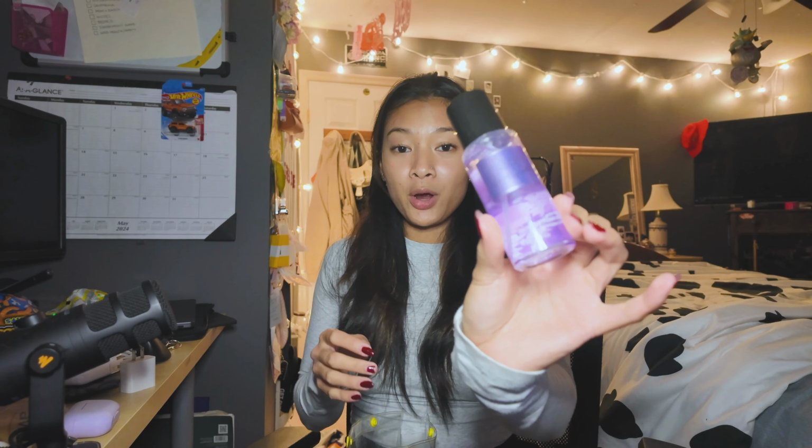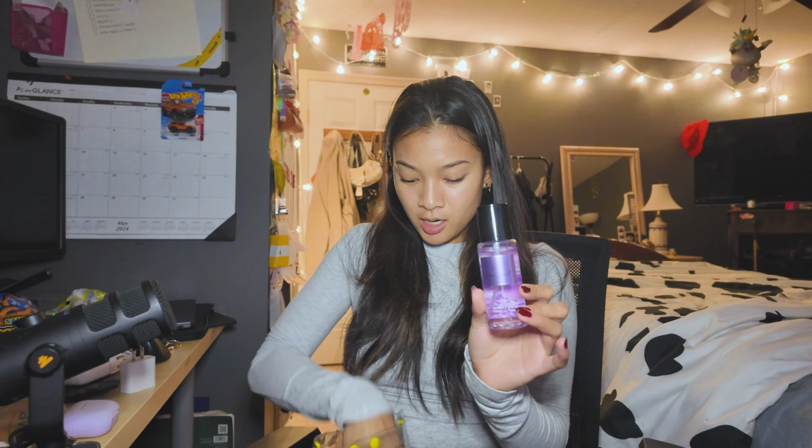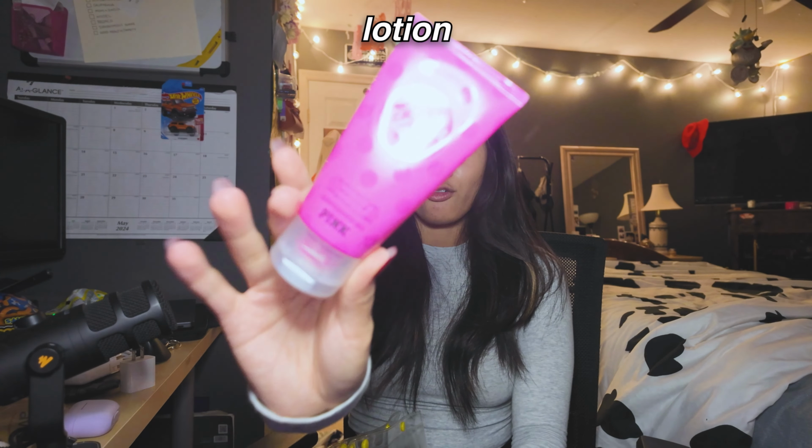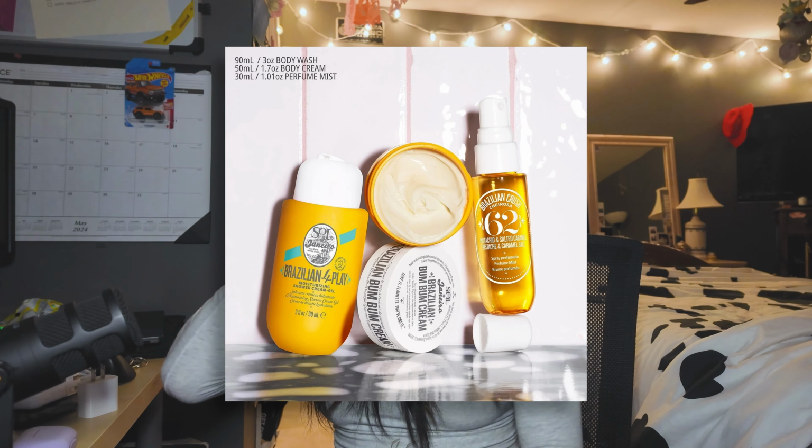I have some perfume and some deodorant, which I usually have here. I think I took it out when I was packing for Vegas because I needed an extra deodorant. I have two different nice smelling things. I have a Victoria's Secret spray that I don't really use. I guess that's why it's in my purse, so it's a just in case. And then a Fresh and Clean from Pink, which used to be one of my favorite scents until Sol de Janeiro came out, and that was my favorite scent.